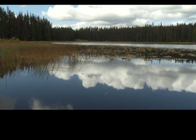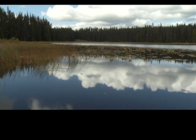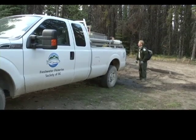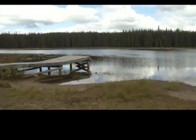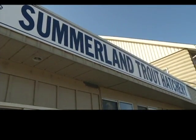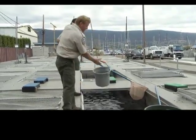Many pristine lakes of British Columbia are abundant with rainbow trout, and it's the job of the Freshwater Fisheries Society of BC to give nature a helping hand at places like this, assuring adequate fish stocks for ideal recreational fishing. The work begins here at the Summerland Trout Hatchery, where they will raise over 1 million fry every year to be released into area lakes.